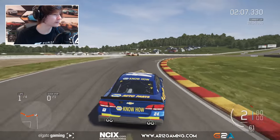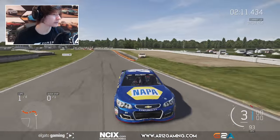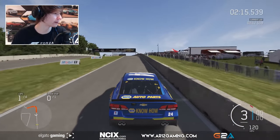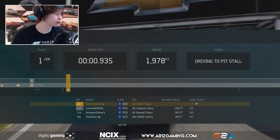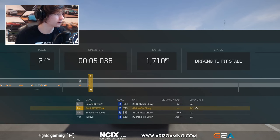Yeah, the guy was confronted with a right-hand corner, and he's gone off. Congratulations, buddy. All right, here we go. This might be the worst time to pit, but I'm going for it. Doing like 200 miles an hour nearly into the pit. It was probably like 130, but shh.